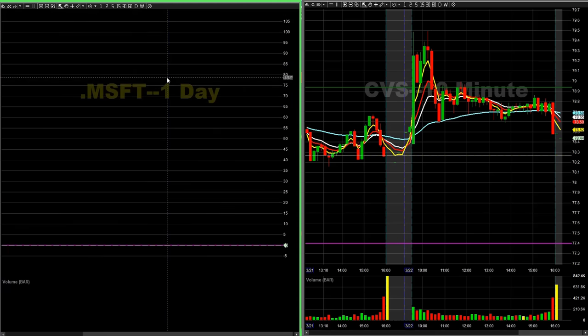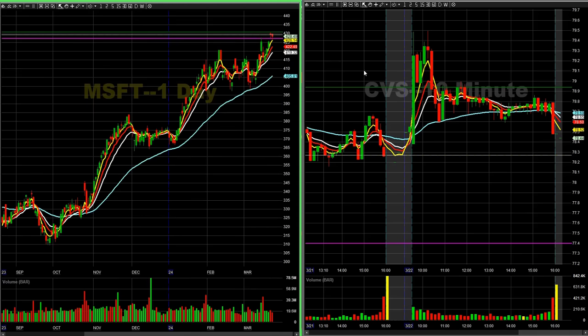Another example, you could be looking at Microsoft. And if you look at Microsoft, you can see obviously it's been very bullish with the market as well. You want to go after the leadership in the market to trade options, because that's where you get the best bang for the buck, especially for trading on one side, which in this case would be the long side.